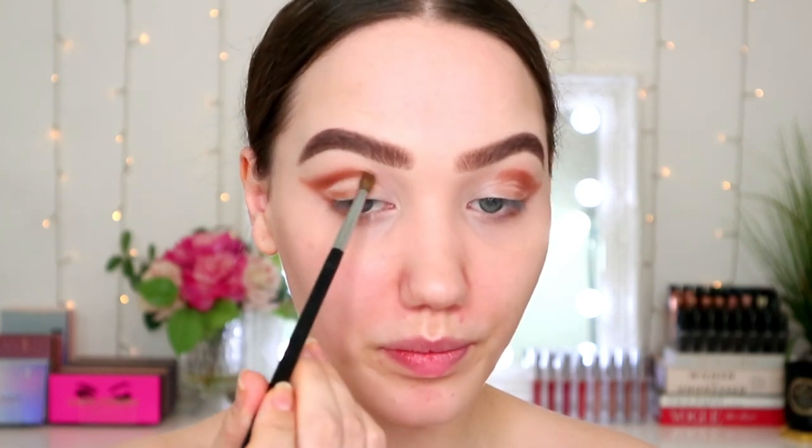Where'd I put my M506? Why would I put it away? Who is in charge around here? I'll grab my M506 and I'll grab that same shade, but I'll mix it with Porky. I feel attacked. And I'll just kind of start to blend that line a pinch to see what happens.